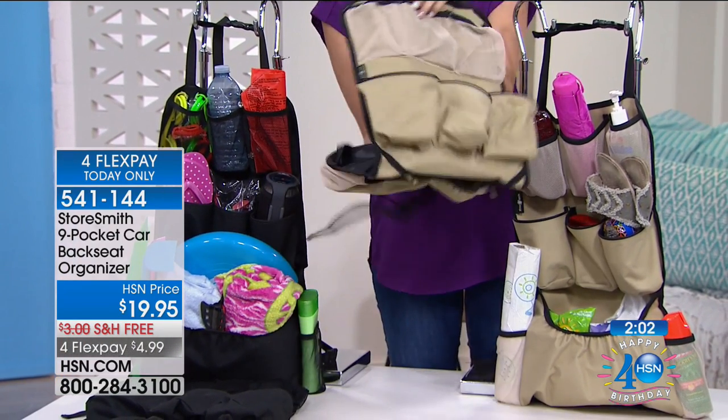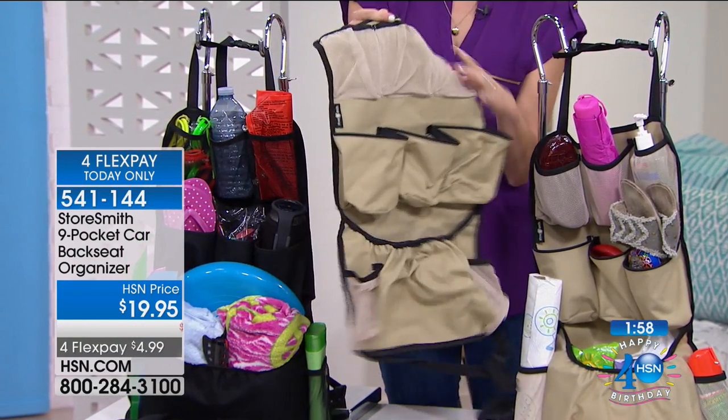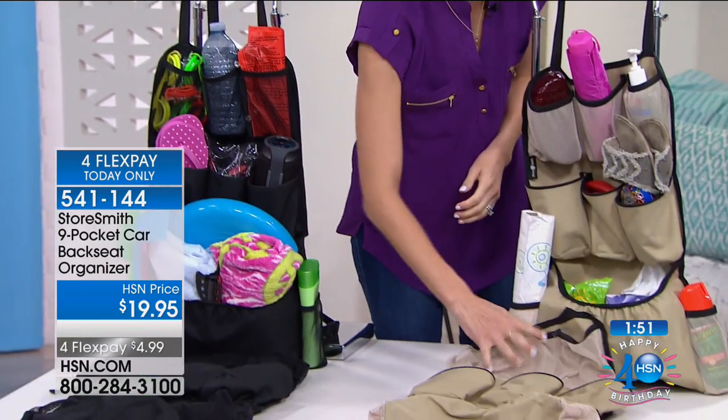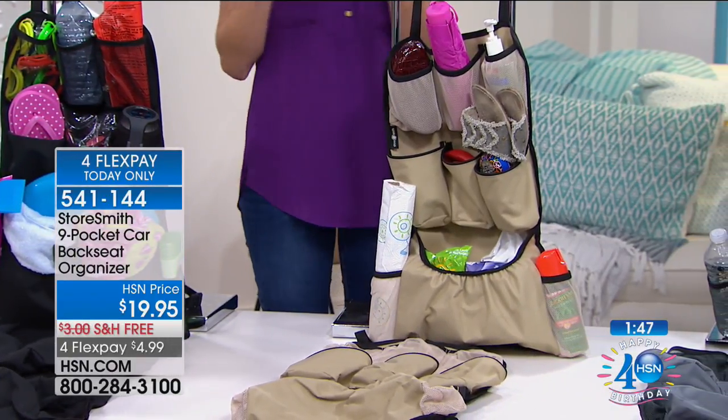It folds to absolutely nothing if for whatever reason you do need to store it, but you're going to have this great polyester and mesh fabric that's going to be nice and durable. It's going to last you a long time. It's going to hold anything you need, and it's going to make your life so much simpler and cleaner.